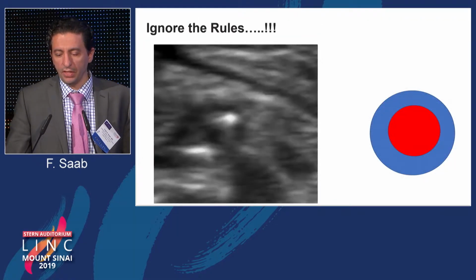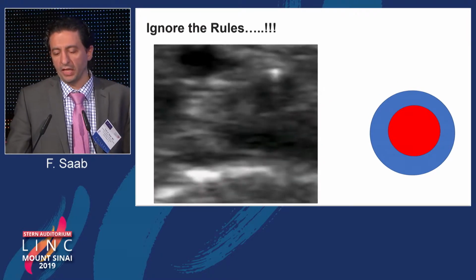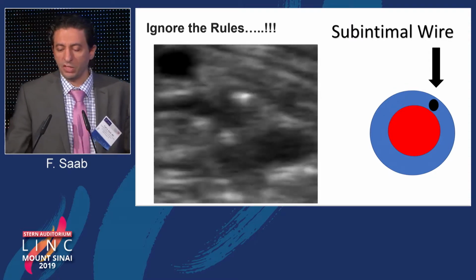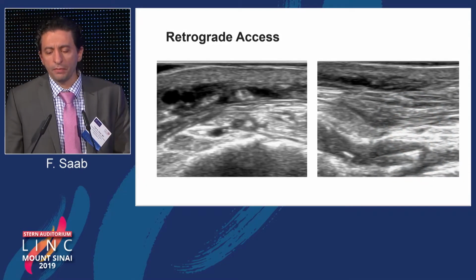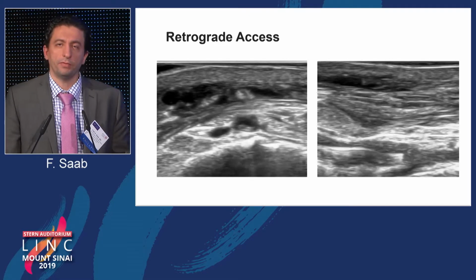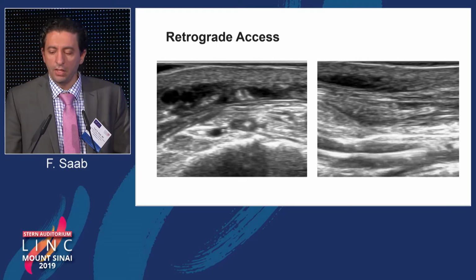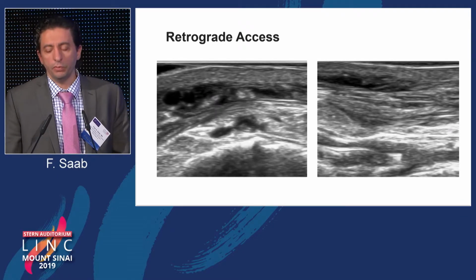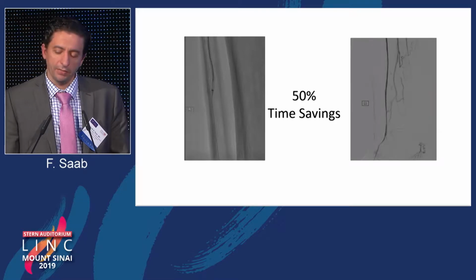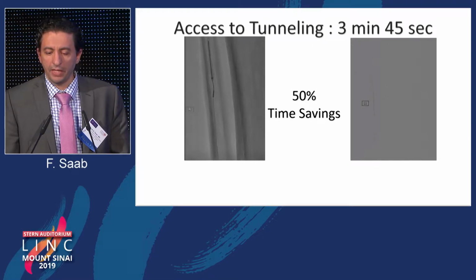So in this case here, we advanced the wire with the support of a catheter and found out with extravascular ultrasound we're subintimal. So rather than trying to re-enter, which there's nothing wrong with that, you can try to do that based on the physician experience, we decided to obtain retrograde pedal access under ultrasound guidance to the right of a screen. We looped the wire. We were able to tunnel on the left side of a screen, atherectomize, and perform balloon angioplasty.